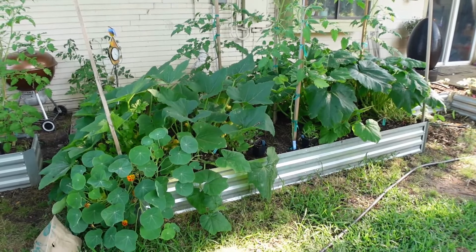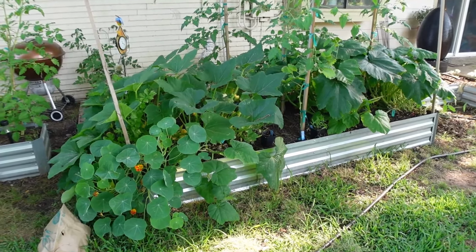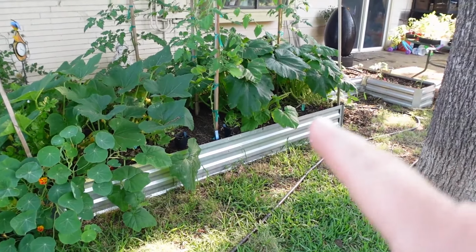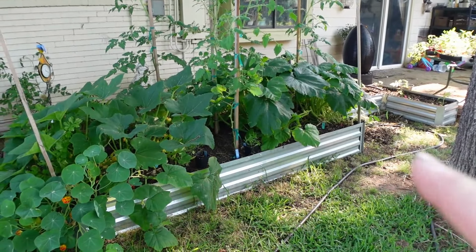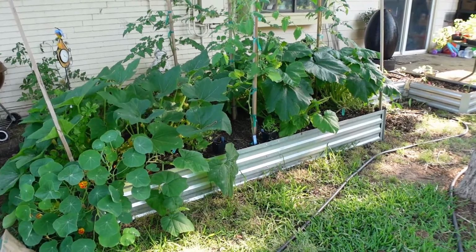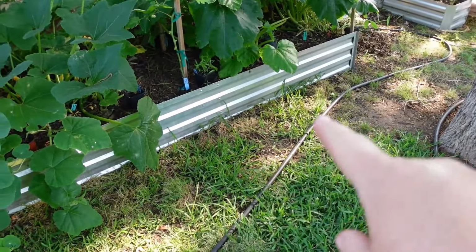This is our squash and zucchini garden. We've got a couple of celeries in there and some cherry tomatoes with them. But you can see I had to come along here. A couple of weeks ago, we had a lot of rain. And with that rain came powdery mildew all over the leaves because they were touching the ground down here.